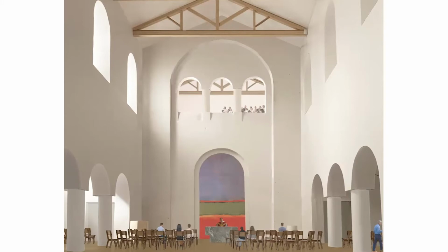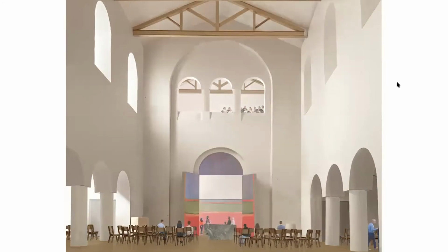And also you will have a view into the top room where the roof trusses continue in, and there's one of the existing windows to either side lighting that space and making something that should feel very lofty and generous. And then we imagine that at particular important occasions, those big reredos doors will open and reveal the space behind it.